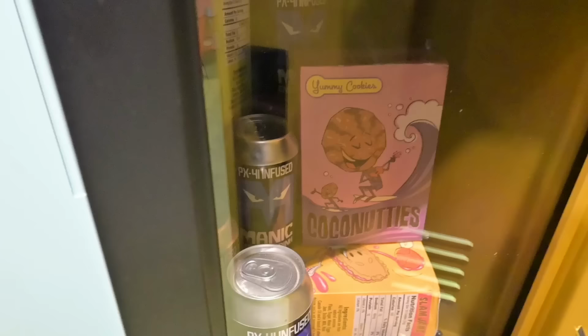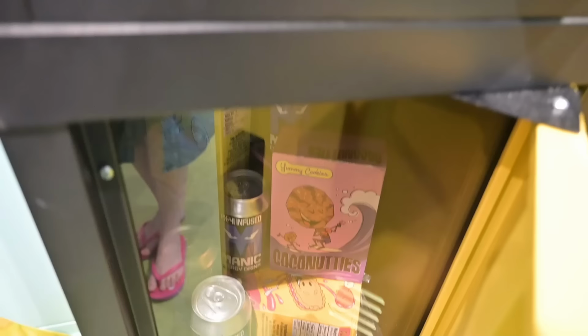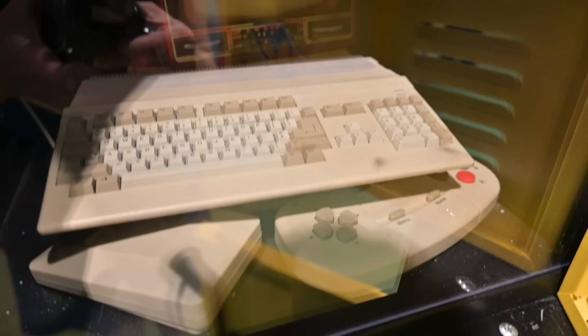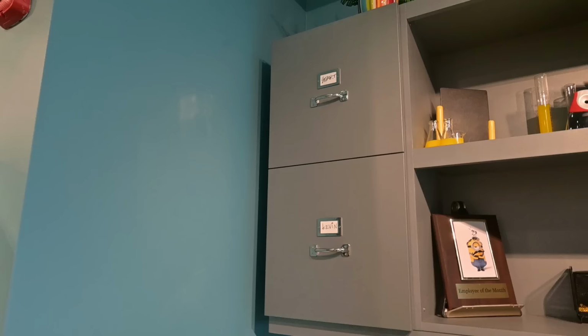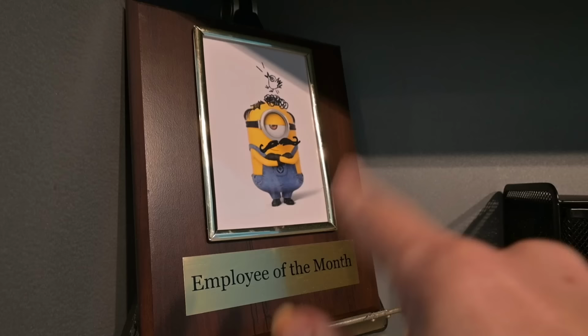Oh, that's the cookies girls were selling in the first movie. Why don't they sell them in the Bake My Day store? They can totally make replicas of this. Look at this tiny computer. And there is that employee of the month. I guess he's disliked or something because other minions doodled on him. More pet rocks there.